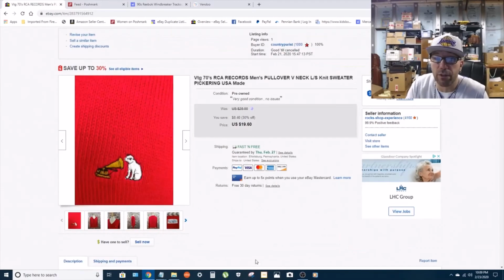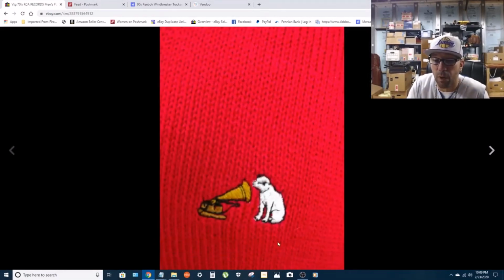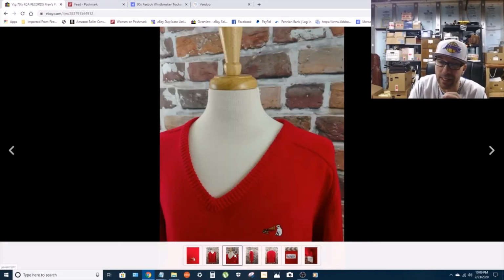I thought this was really cool. This is RCA Records. I'm not sure who bought it. I remember the dog and the, what's that called? Is that a megaphone? Not a megaphone, but I'm not sure what that's called. It's the record player with the piece on it. I can't remember what it's called.